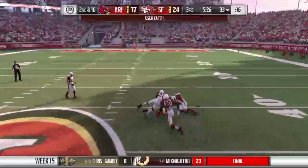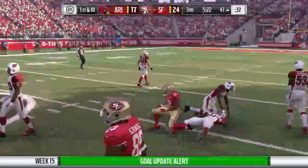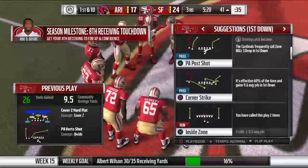And it's caught over the middle. Wilson. And he's taken down, but not before getting this across midfield and just shy of the 40.